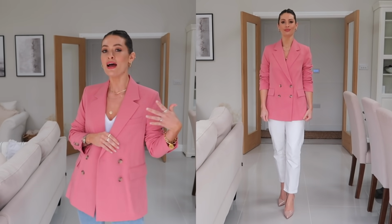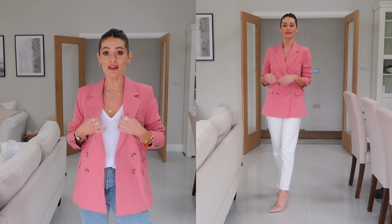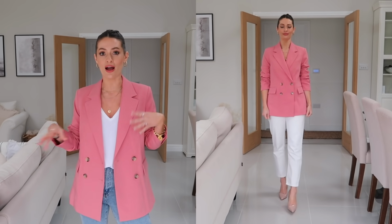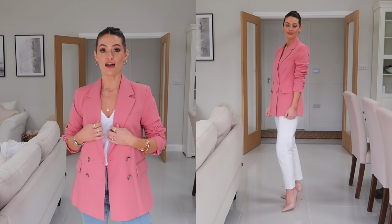I have just styled it with a little white v-neck and my jeans to show a very simple way that I would wear it, but I also think it would look really lovely with white jeans as well, or shorts, or maybe creamy beige trousers. I don't think it's the most versatile piece colour-wise for styling. I think you'd be limited to styling it just with denim or neutral or white. Although saying that, some people love to clash colours and wear colours with colours, so if that's your style, then I feel like it could also work really well like that.